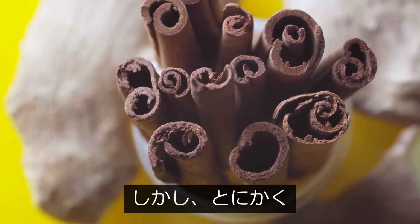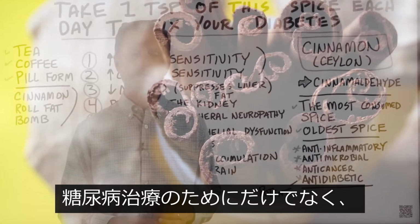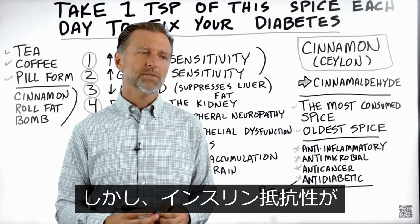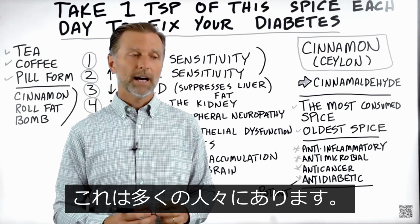But anyway, I wanted to increase the awareness on just an amazing spice to use for not just diabetes, but if you also have insulin resistance, okay, which a lot of people have.